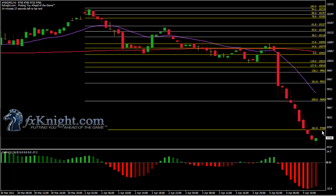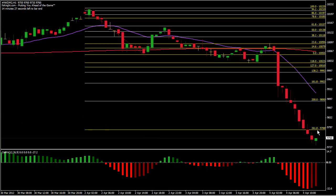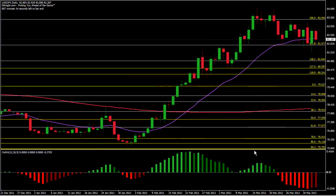And if I was to make a guess as to what's happening next, I would say price is going to come back up here and now test 97.88 as resistance. Depending on whether this level proves to be our floor or our ceiling, we'll know the next direction for the Nikkei.